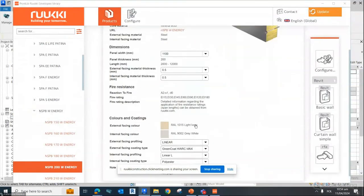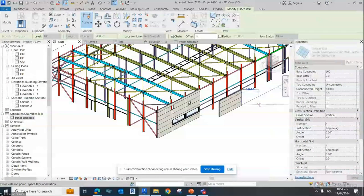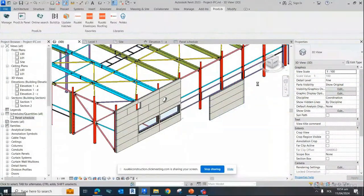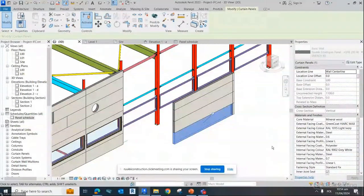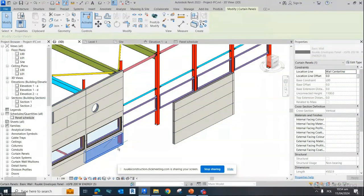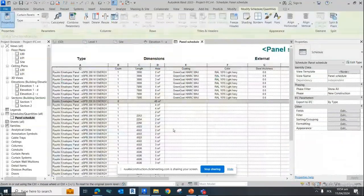Okay, let's say we keep those. Let's change those thicknesses. And if I copy it into our project, all data will be here. So as you can see, when you are configuring your panel, all the data is there, but then you have to apply it also to other panels in the view.